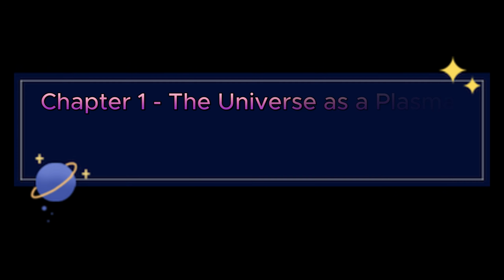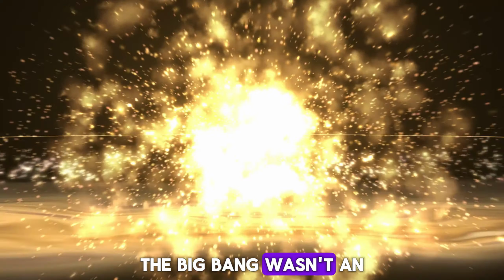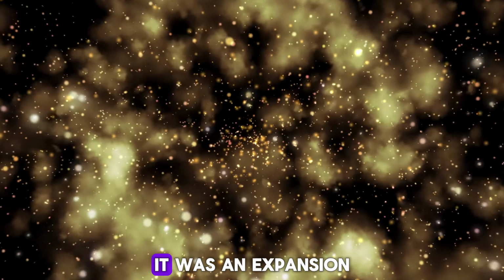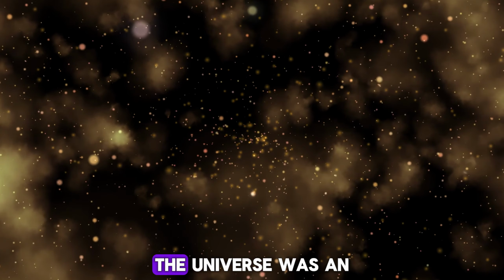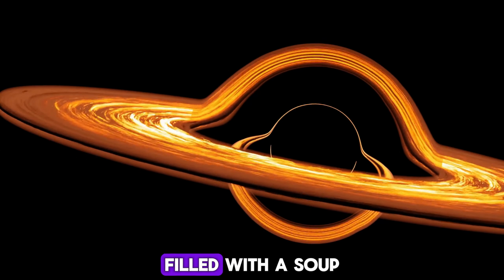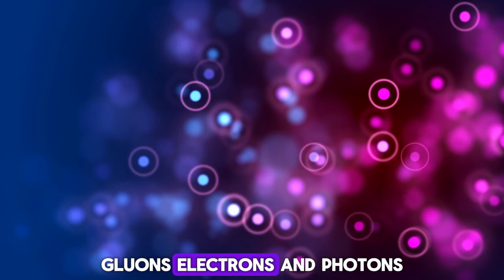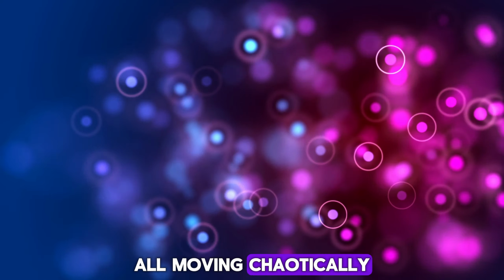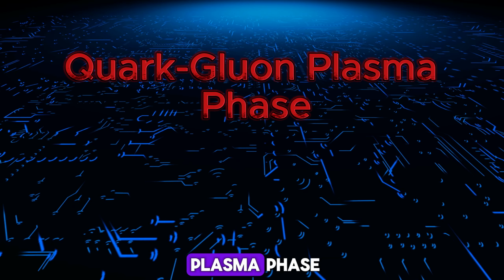Chapter 1. The Universe as a Plasma. Why Light Couldn't Travel. The Big Bang wasn't an explosion in space. It was an expansion of space. In its first fractions of a second, the universe was an unimaginably hot and dense singularity, filled with a soup of fundamental particles, quarks, gluons, electrons, and photons, all moving chaotically. This era is known as the quark-gluon plasma phase.